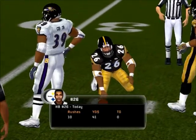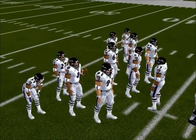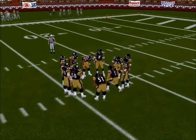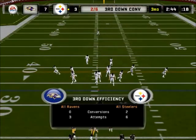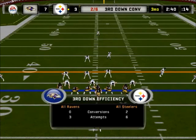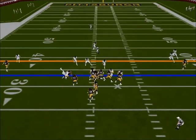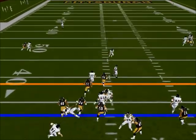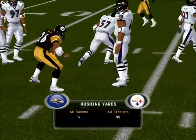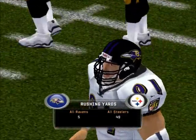41 yards on 10 rushes number 26 has gotten today. That's better than his counterpart from the Ravens. 2 for 6 on 3rd down conversions. 3rd and 5. Another run. Gets a first down. And a few more yards.